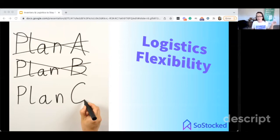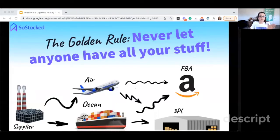We actually had someone on the last webinar about 2 weeks ago who said they implemented this plan and they haven't stocked out since. So this is something that could potentially be very, very valuable, especially with all the chaos that is continuing to happen across the supply chain. And the first and foremost is the golden rule, which is never let anyone have all your stuff.